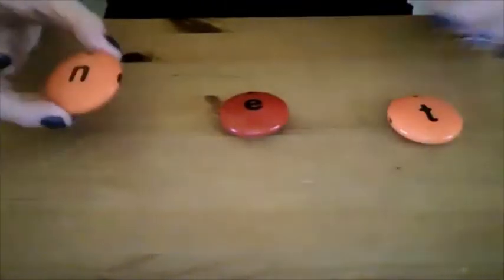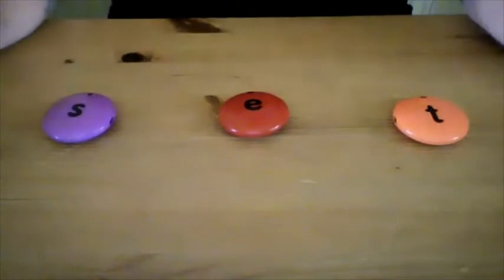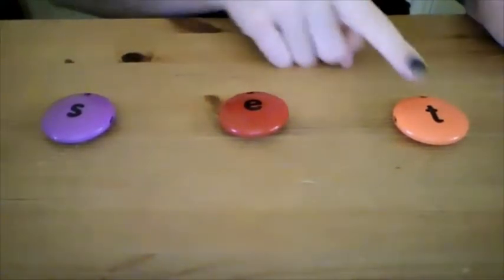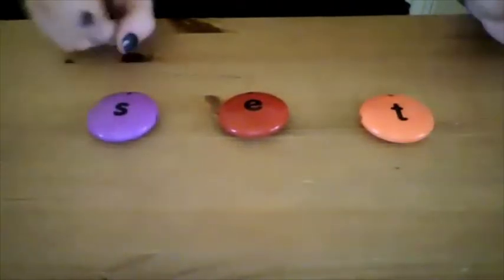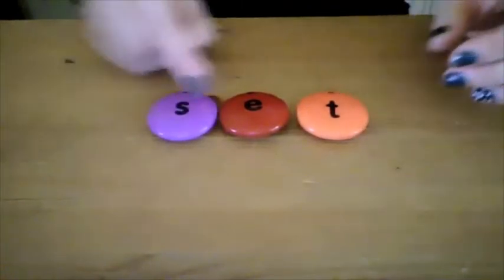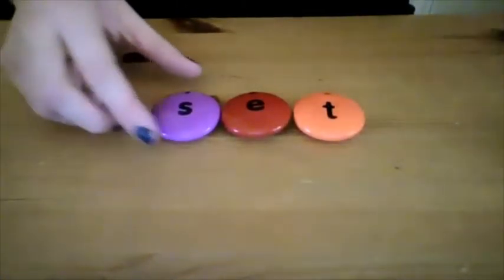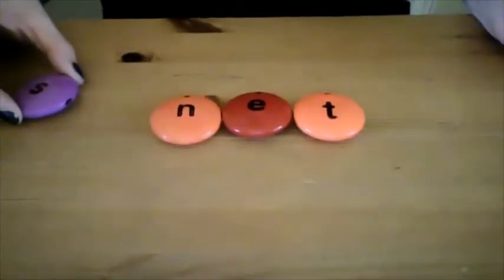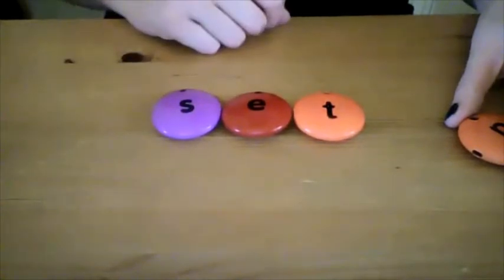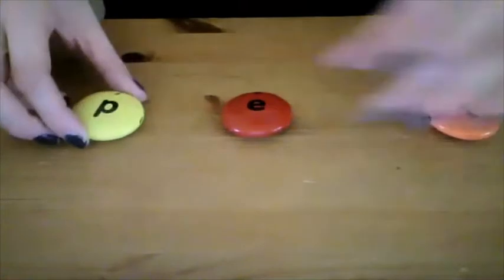Well done. Now I'm going to change my N and I'm going to put a S there. Are you ready? S, et, s, et, sit. Well done. We've got another word. So we had knit, and now we have sit. Fantastic. Right, I'm going to change this and I'm going to put this one in.